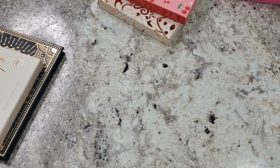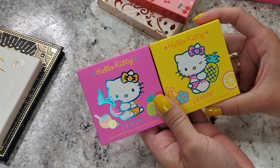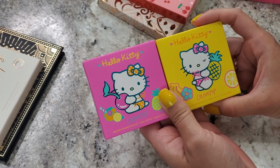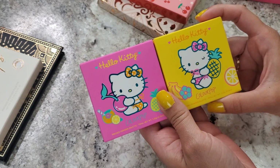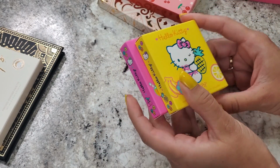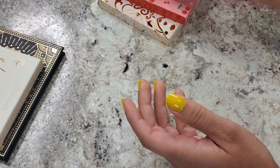I still have not used either of my ColourPop Hello Kitty collab quads, but you will have seen in my recent Shop My Stash, I'm stumbling over my words, I actually pulled these in that Shop My Stash, so by the time this video goes up, I may have already used these or will be soon. So these are kind of next up to be used, but currently they are unused.